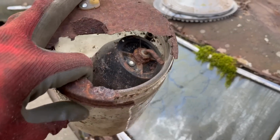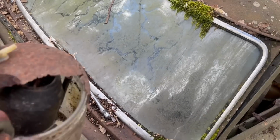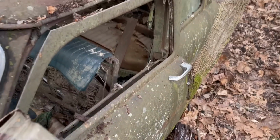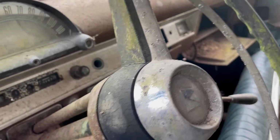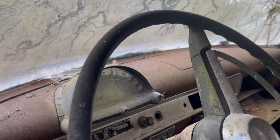This still has the original bottle for, I don't know, what was that? It's kind of old to be washer fluid, and it's kind of small to be radiator. So what is it? I don't know, but we don't want that sitting outside where it could be ruined. It's got its fair share of rust inside. This was a cool car when it was new.